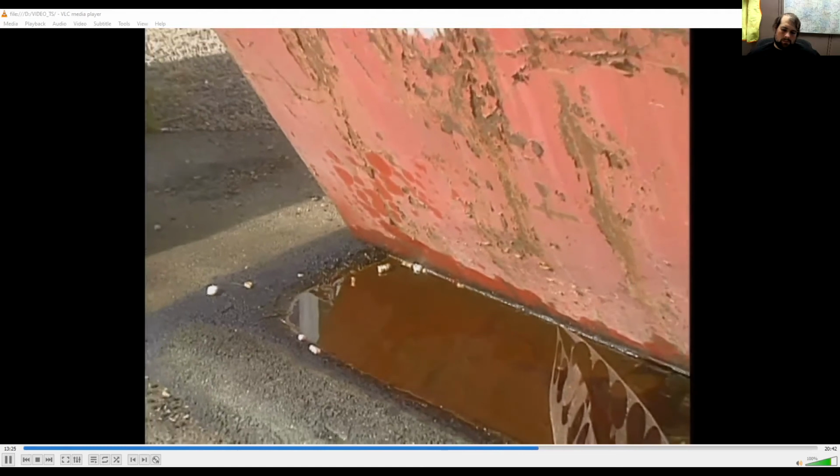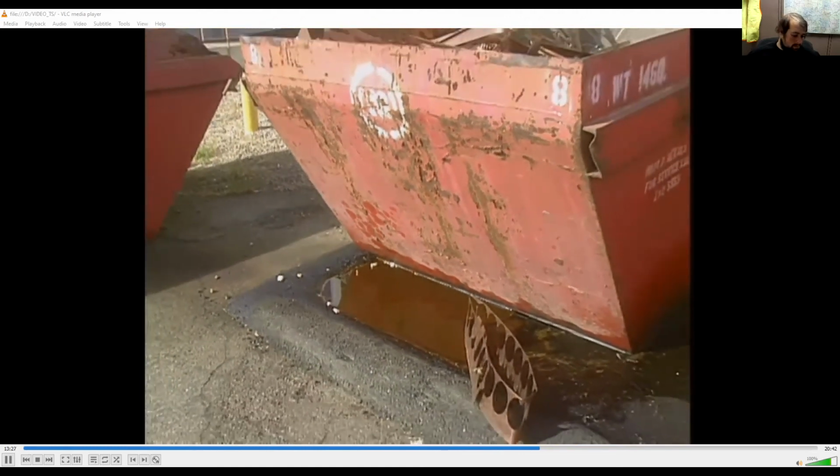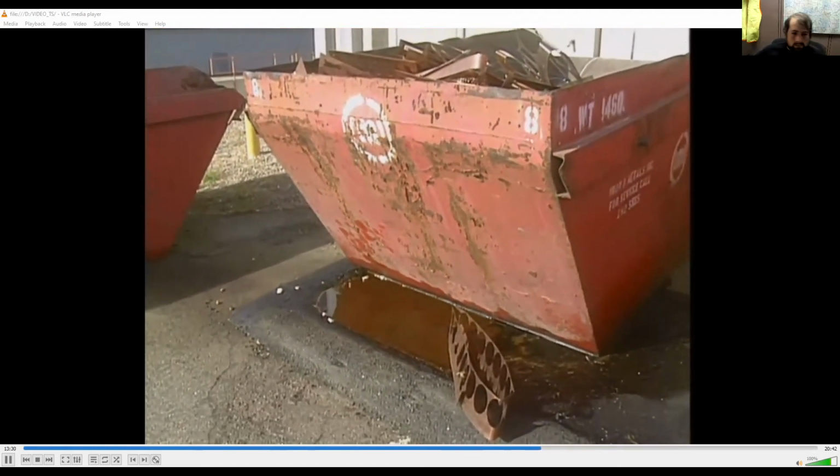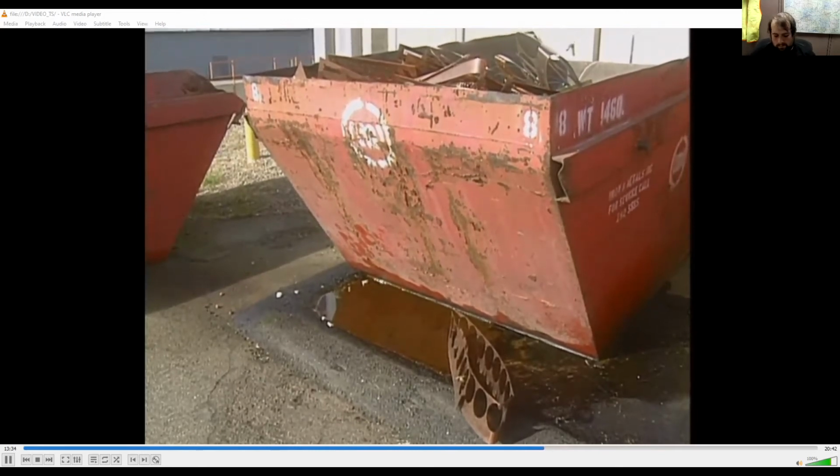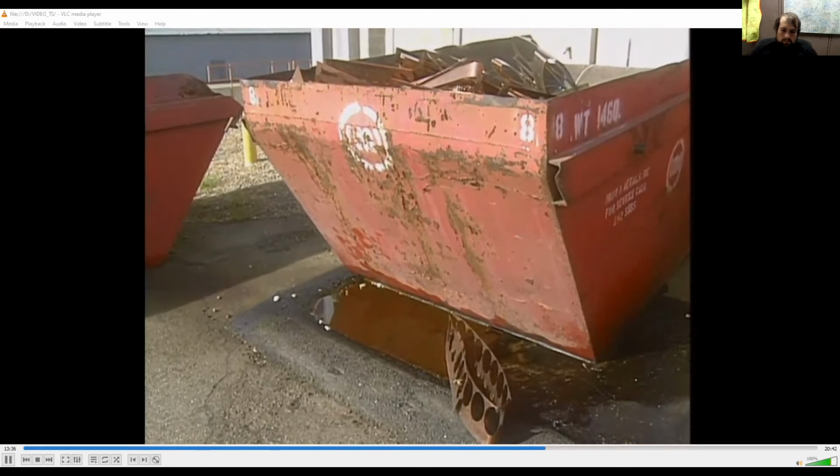Since dumpsters are rarely leak-tight, never put any liquids or liquid-containing wastes into a dumpster. Liquids will leak out and contaminate stormwater.